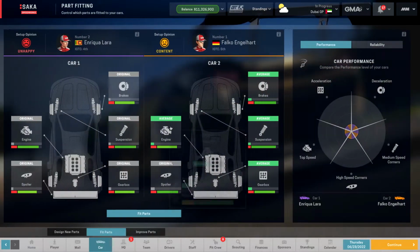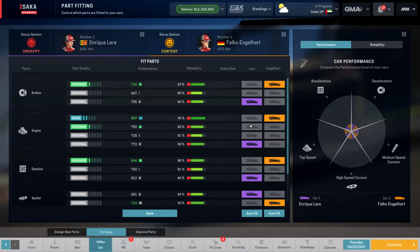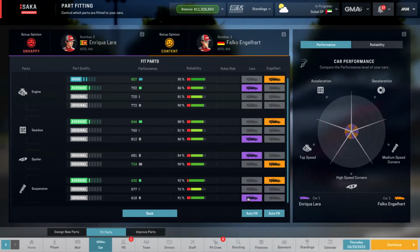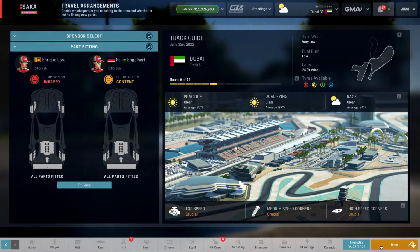Let's go ahead and look at the parts here and see if we can get Falco that brand new engine. An 807.95, absolutely. Let's give Enrica the next engine at a 792. And then the rest of the parts should be as they need to be. Indeed. All right, so I will practice and see you after qualifying.